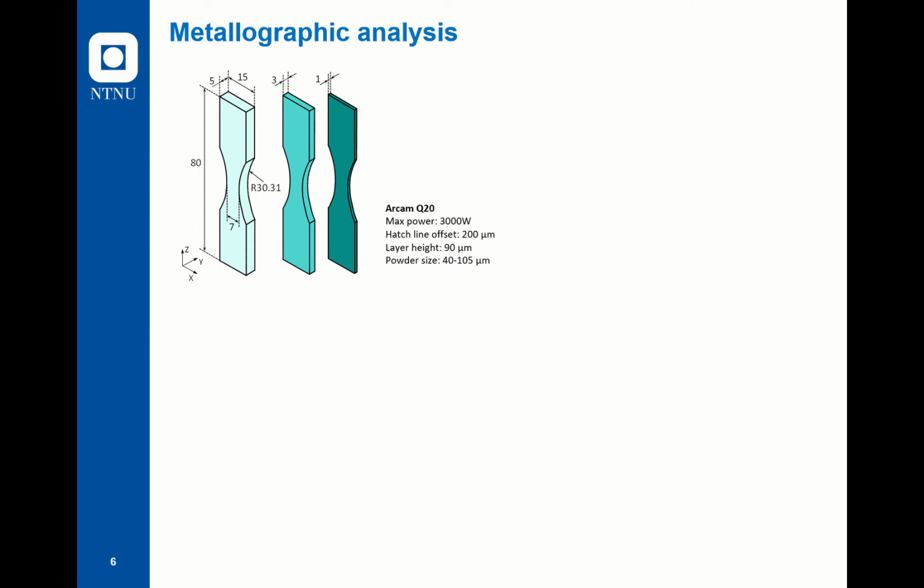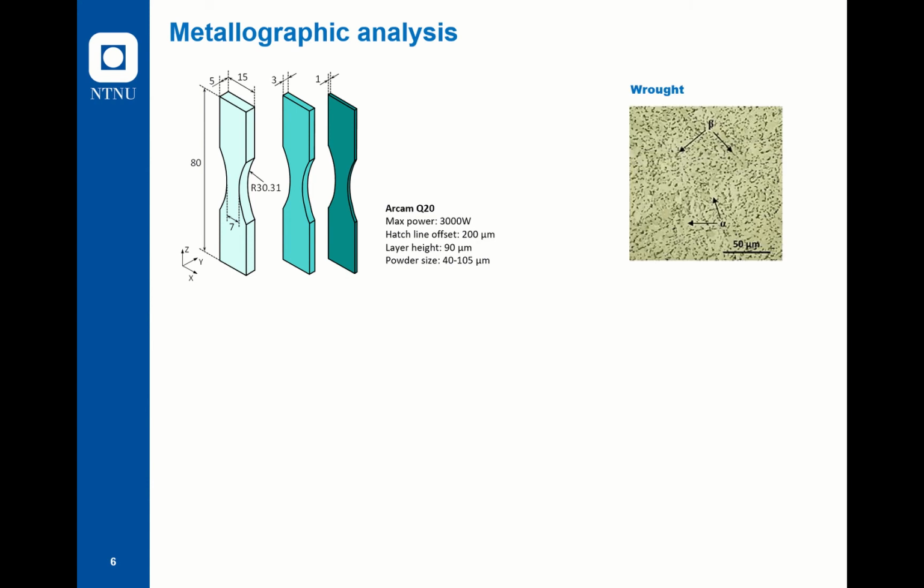Three sets of specimens for this aim were produced with EBM technique with maximum power of 3000 watt, hatch line offset of 200 micrometer, layer height of 90 micrometer, and with a powder size ranging between 40 to 105 micrometer. The build thicknesses were 5, 3, and 1 millimeter, and they were produced using titanium powder, titanium grade 5. This titanium alloy has two main phases of alpha and beta, which have structures of HCP and BCC.